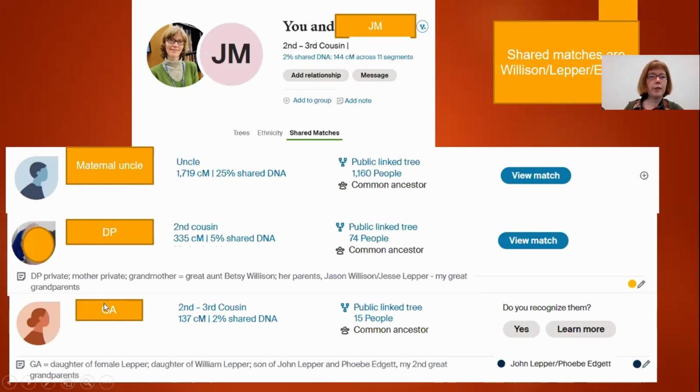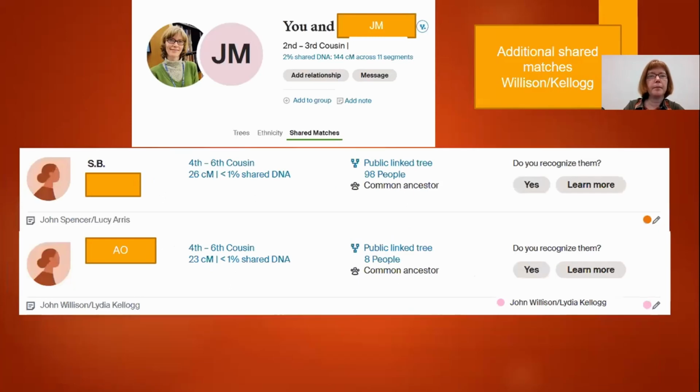We have a match to DP and GA, who I know, and I have extensive notes about them again. These are my extensive notes down here telling me how I'm related to them. I've also color coded them into match groups. So the common families are Willison, Leper, and Edgett so far. Then we're going to go down to see some more shared matches between me and JM. Additional shared matches include this person here, which is important, AO, and they are descended from John Willison and Lydia Kellogg.